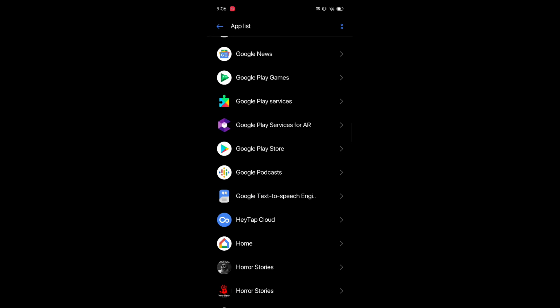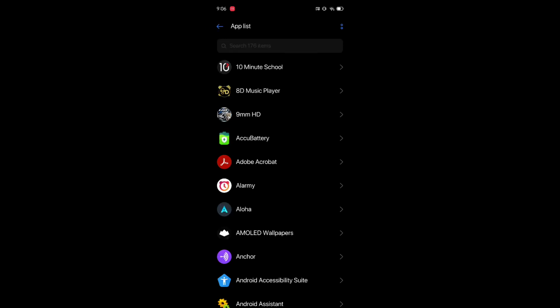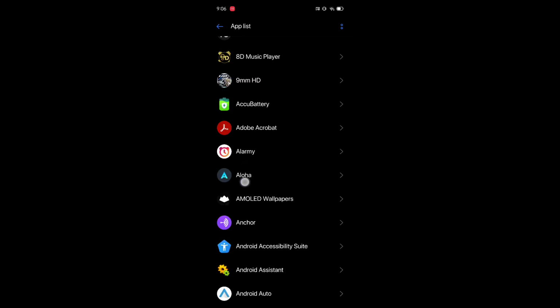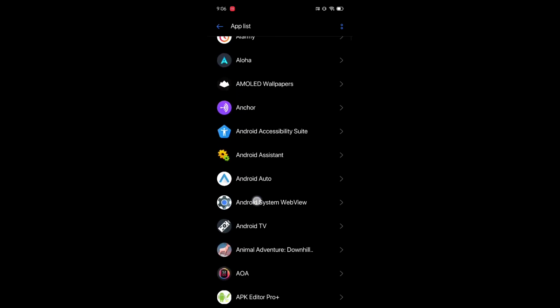But if I go back, as you can see, it's still hanging. I'm really having trouble even going back. Okay, so now again, if I go to the app list, it's okay again. But whenever I try to uninstall an app and then scroll again here, it just lags.